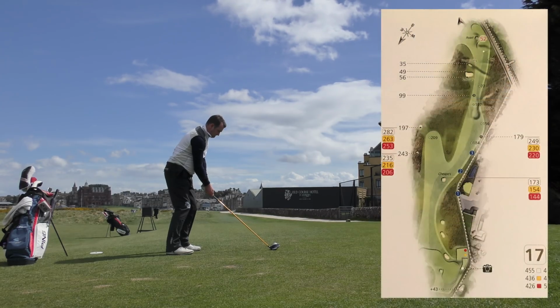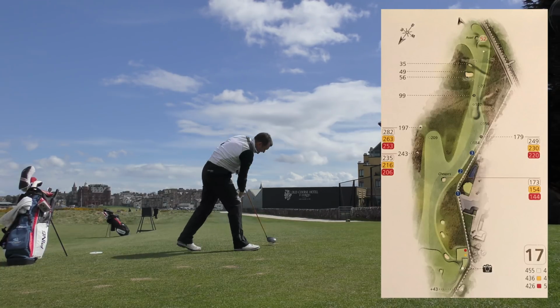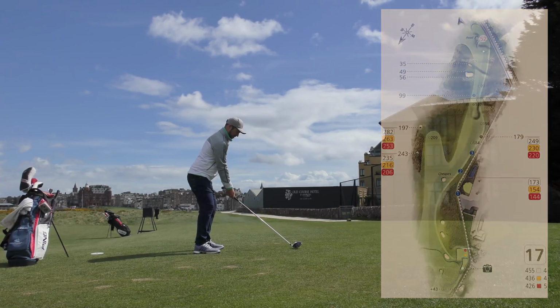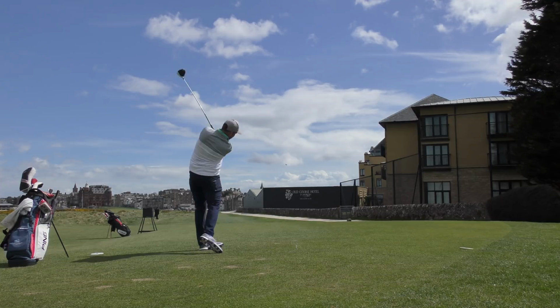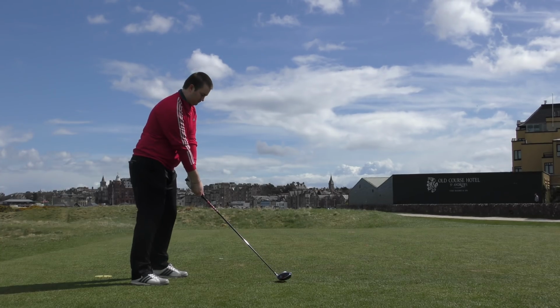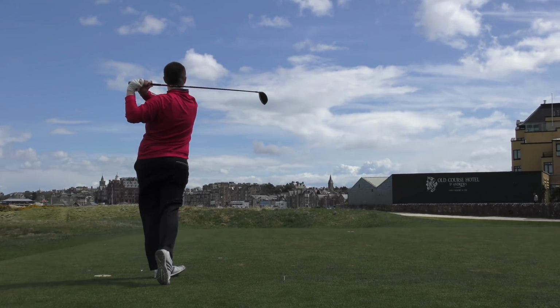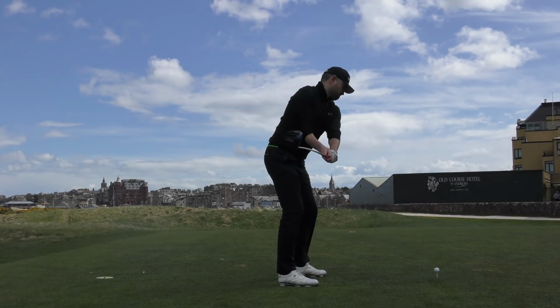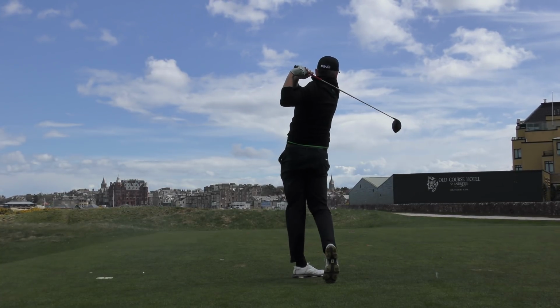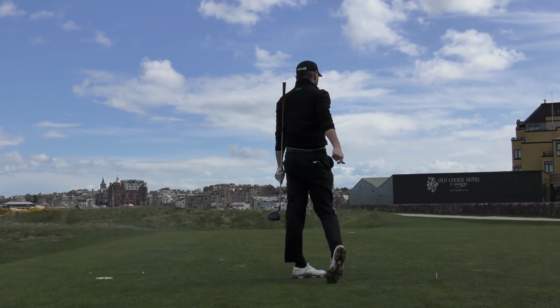On to 17, and it's hard to explain, but you've got to trust yourself to aim a long way right here. So it's pretty much over the right side of the kind of hut, which is the spa attached to the Old Course Hotel. But to actually commit to that line is incredibly, incredibly difficult. And then if you do pull it slightly, which I did, then there's the rough waiting along the left side. Charlie here actually pushed his a little bit and ended up perfect.